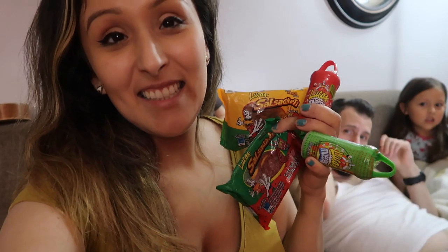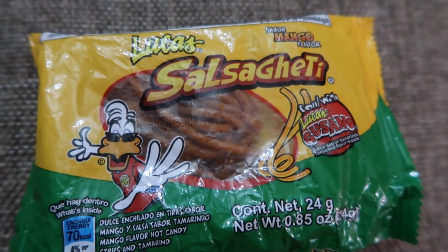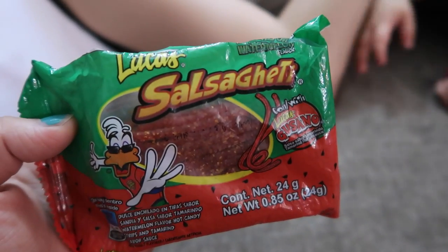When we were in Chicago back in October, BOYTOY bought all these Mexican candies and we never opened them. So today, we're gonna try them. The first one we're gonna try is Lucas Style Sketty, the mango flavor, because of the little liquid packet that has the heat. Three. Good, it's good. I like sour. Next is watermelon. Three. Disgusting. It's good.